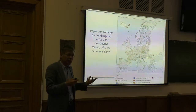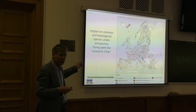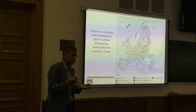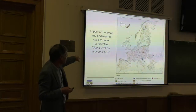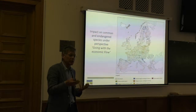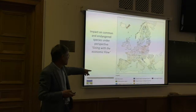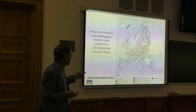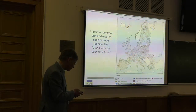We then calculated, also on a per square kilometer basis, the impact on common and endangered species, because in Europe you have a policy of biodiversity conservation based on endangered species. This is in the perspective of going with the flow, say the most economically globalized way. And you see, of course in many places there's no impact because there's not a lot of change, but in many places there is a positive impact.